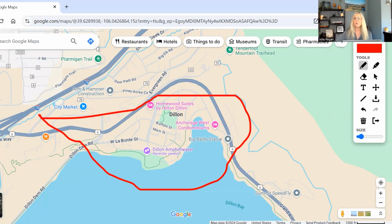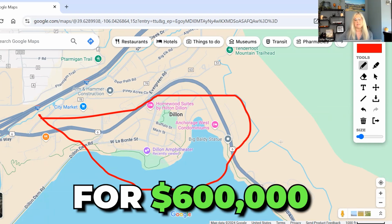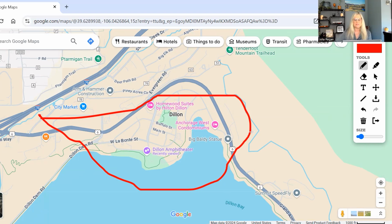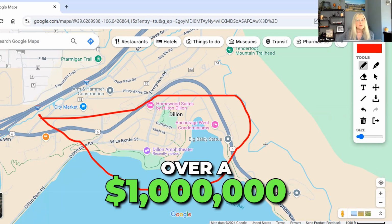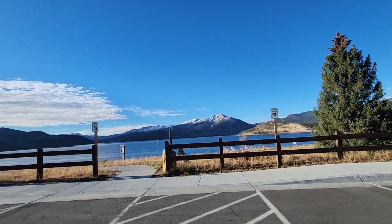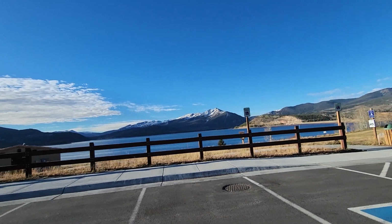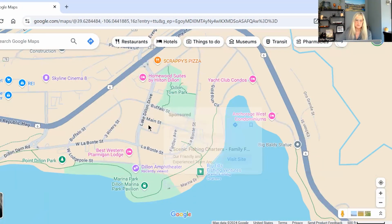The condo price points will range from, you can even buy a 2-bedroom in Dillon close to the lake for $600,000. There's some great properties here, while some of them have also been remodeled and are even over $1 million for a 2-bedroom. Some of these condo complexes have some incredible views of Lake Dillon and the mountains to the west.